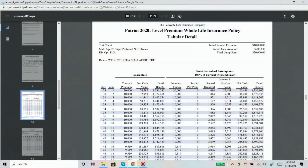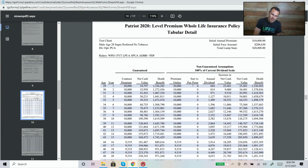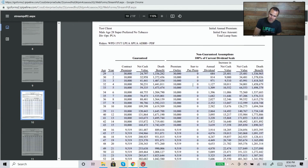But what I want to do is show my screen, and I am working on this here. This is a policy that was put together. I had an illustration run, and ultimately here's the deal. You can see here the guy's 28 years old. At 29, a year into the policy, he's got $30,000 going in the first year, and then a $10,000 annual premium, pretty much going on thereafter.